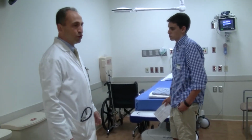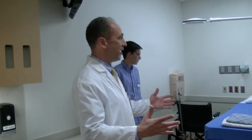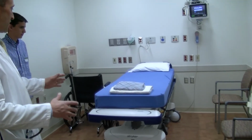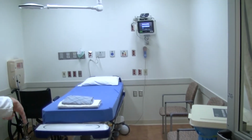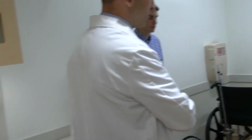This is a typical room, and most of the rooms are typical rooms, so about 10 of the rooms are this same format. And the same format is the stretcher in the middle. We have a side of the room that is for the patient's family to be there with them, and we have a side of the room for the doctor, nurse, and clinical staff to be moving back and forth, which is this side of the room.